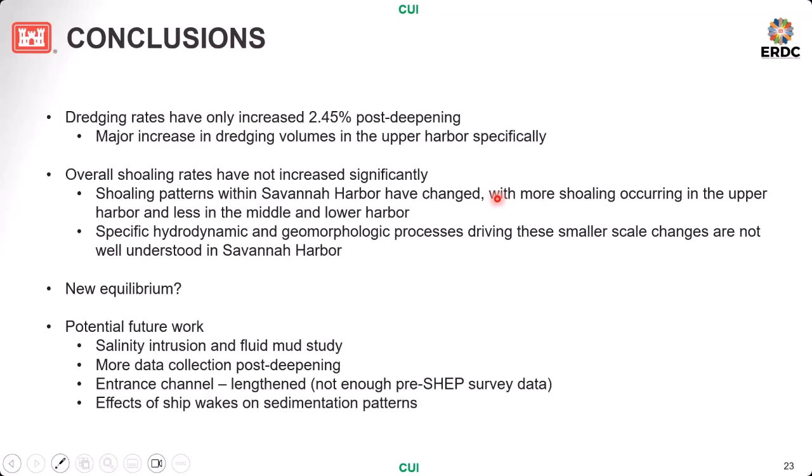So the specific processes driving these smaller scale changes are not yet well understood in Savannah Harbor, but again, it could still be coming to some kind of new equilibrium, and so we might see changes in the future to these trends. So potential future work includes studying the salinity intrusion post-deepening and the effects that has on the clay flocculation and settling, how that affects the fluid mud within the harbor.